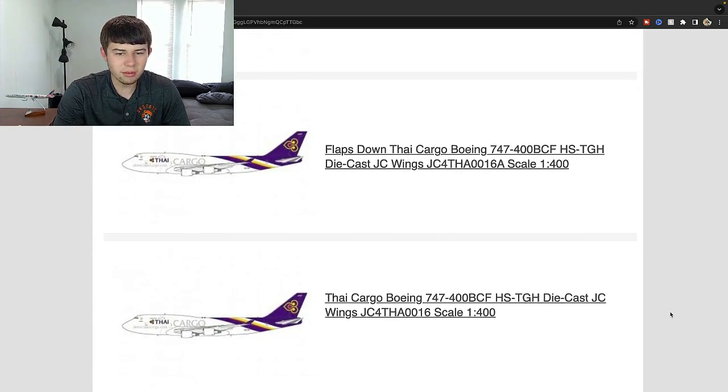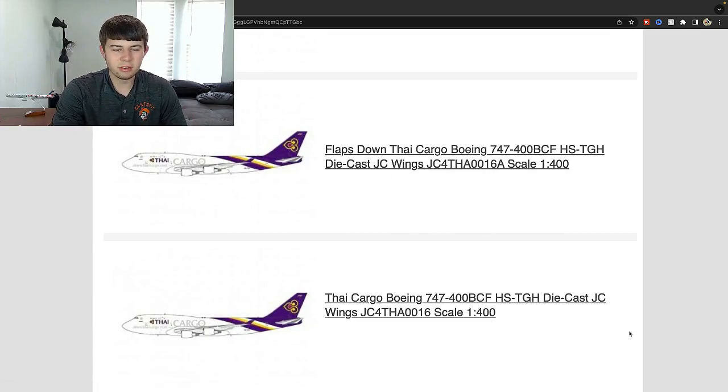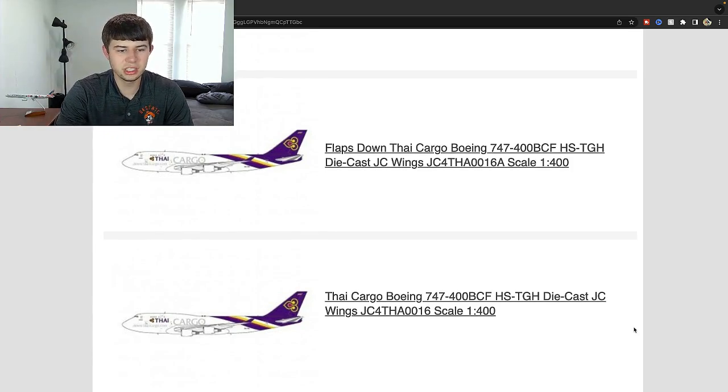We also have a flaps down, which is really nice. Or that was the flaps down, excuse me. This is the normal one. Again, really nice to get the variety there, and especially if you missed out on the normal one and would still want to get it, you can always get the flaps down, which I think is a really nice touch. So good job right there by Thai.